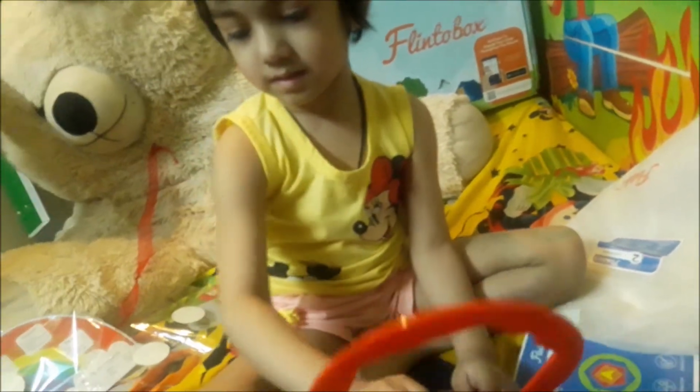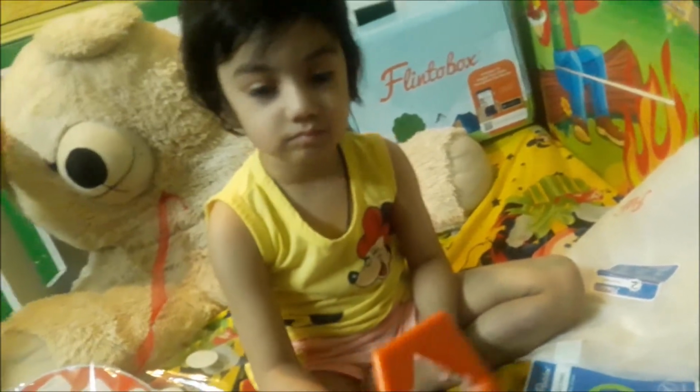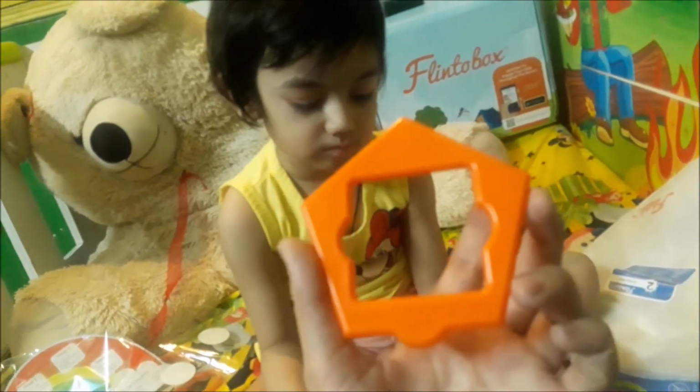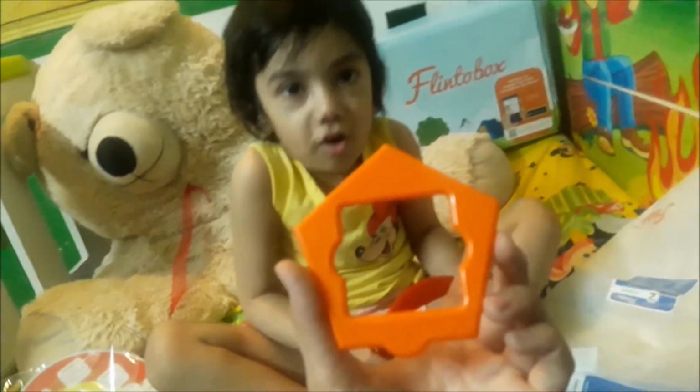Now let's see how many sides it has. 1, 2, 3, 4, 5. Now this has 5 sides, orange in color, so it is a 5-sided pentagon. Say pentagon. Pentagon. Yes, very good.